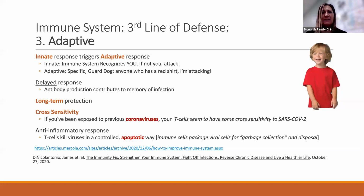In that third line of defense, the adaptive line of defense, the innate response is triggering that adaptive response. So again, the innate immune system recognizes you. If it doesn't recognize that that's you, not your natural cells, the cells it knows, it attacks. The adaptive response is, again, very specific, meaning, okay, that's a cell, but it's a cell with a particular code marker on it, right? So the example we're using here is that the adaptive cell is going, oh, okay, you're all these cells, but you have a red shirt on, and it's just targeting a specific type of cell to attack. And again, it's because it's learning, right? It's learning from other things we've been exposed to or other ways in which we've responded to what's us versus not us. It's adapting to the environment.